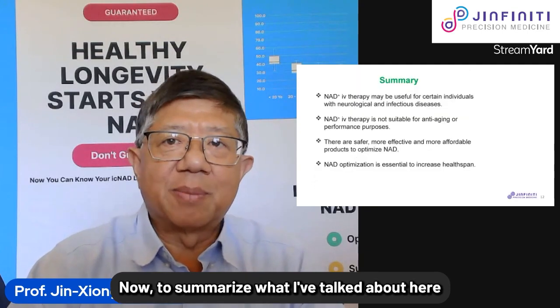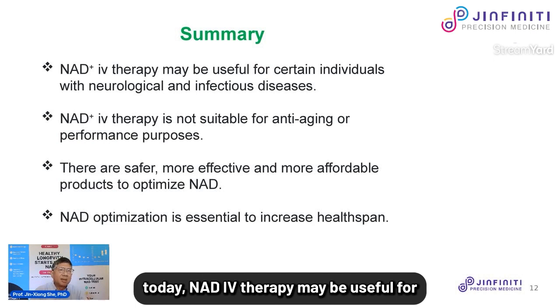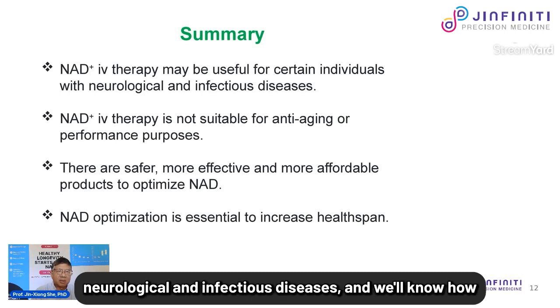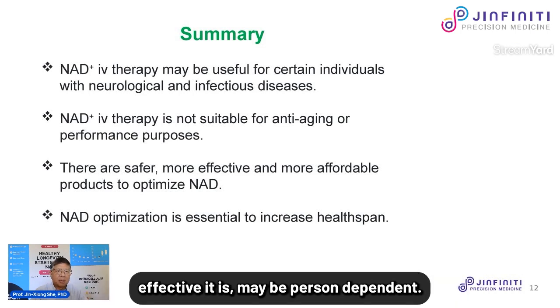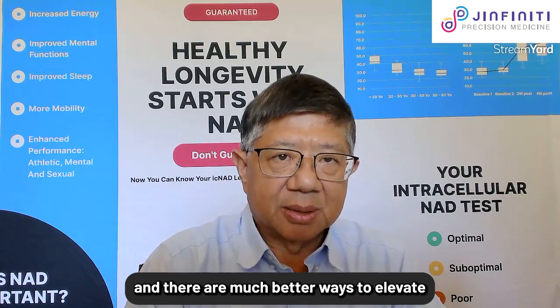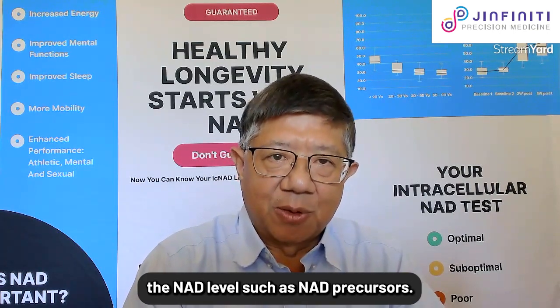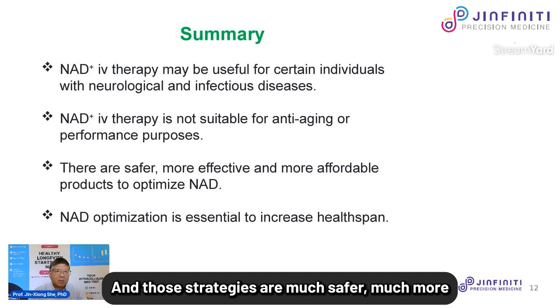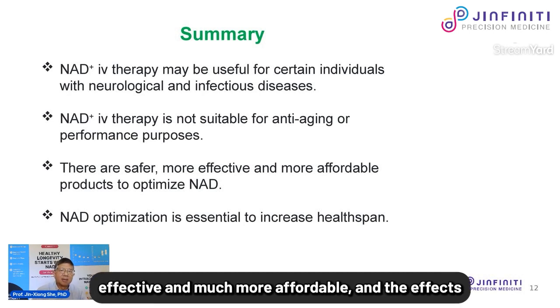Now, to summarize what I've talked about here today, NAD IV therapy may be useful for certain individuals with very specific conditions, such as neurological and infectious diseases, and how effective it is may be person dependent. Secondly, NAD IV therapy, in my opinion, is not suitable for anti-aging purposes or performance purposes. And there are much better ways to elevate the NAD level, such as NAD precursors. And those strategies are much safer, much more effective, and much more affordable, and the effects are much more permanent as well.